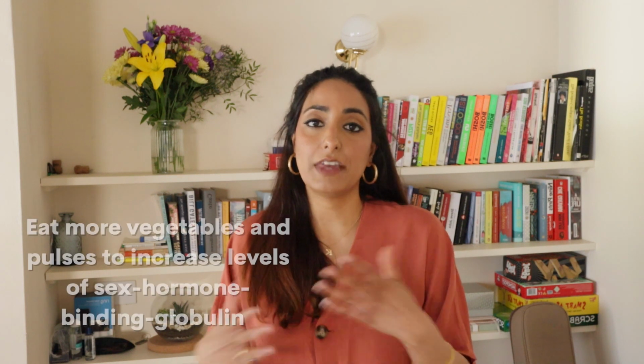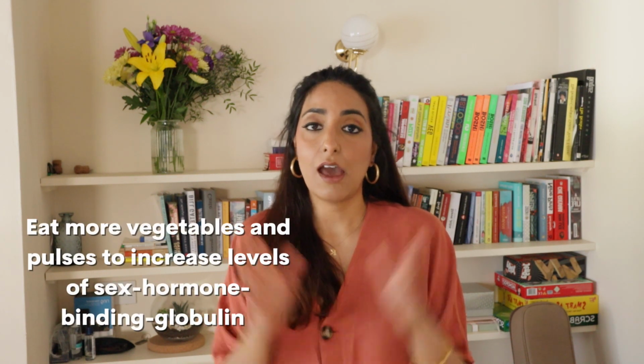You can also support the detoxification process by eating more vegetables and pulses. So your liver produces something called sex hormone binding globulin. And this is a clever little protein which latches itself onto excess hormones like testosterone in your blood, and it stops them from circulating freely. And so then if you up the amount of vegetables and pulses that you're eating, see my last video on balancing hormones to know exactly which vegetables to be eating, you'll be hugely boosting the levels of this beneficial protein in your blood, which in turn is helping to prevent excess hormones from hanging around in your body.